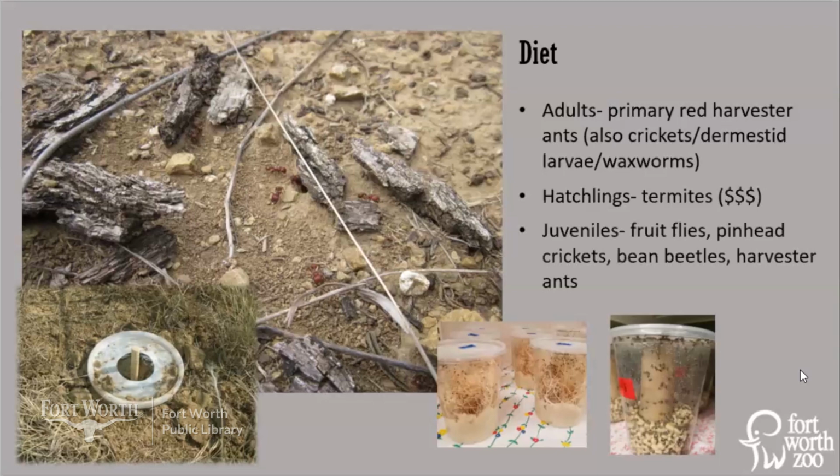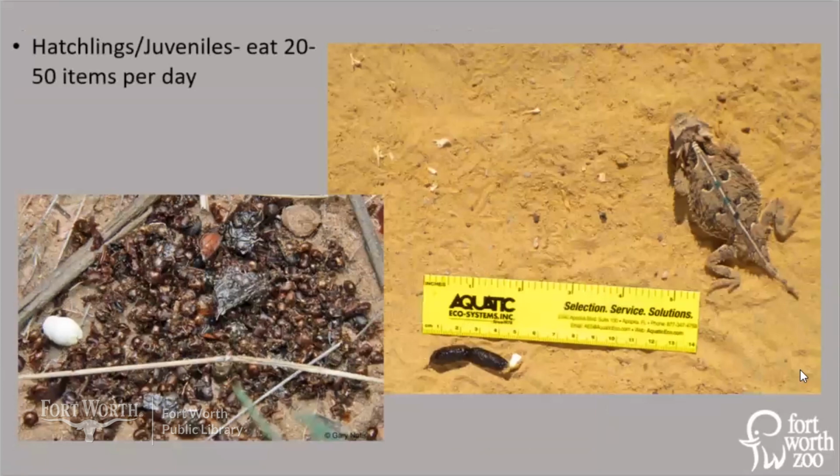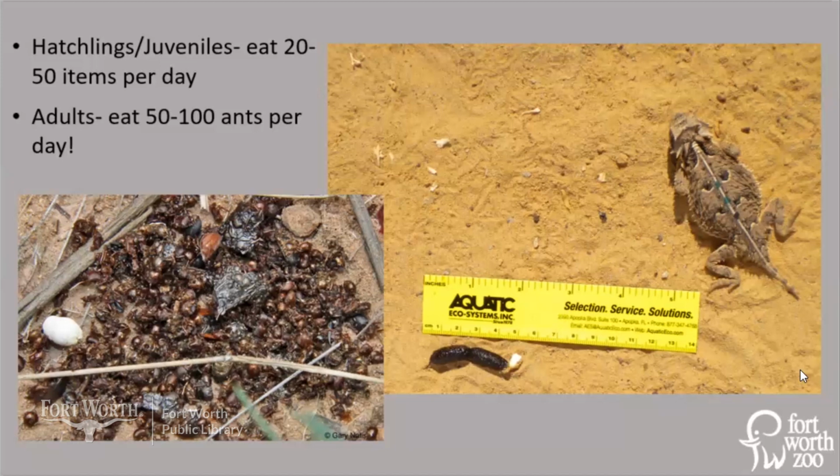Juveniles, once they get a little bigger to where they can eat something like a fruit fly or a pinhead, we'll feed them those. We culture our fruit flies. We also feed them bean beetles, which we culture in-house. And then, of course, once they get big enough, we'll put them on the harvester ant diet. So hatchlings and juveniles eat about 20 to 50 items per day, okay? And our adults eat 50 to 100 ants per day. So that's a lot of mouths to feed. Usually our harvester ant order alone is 10,000 to 15,000 ants a week, okay?